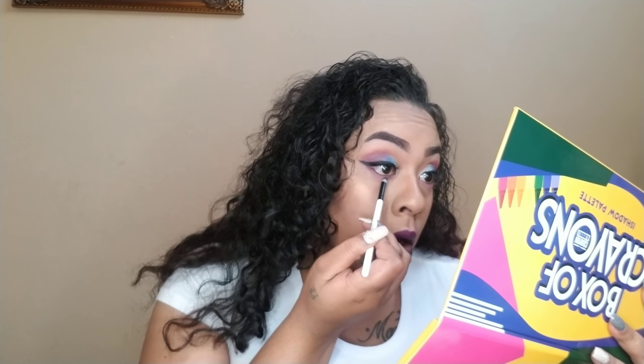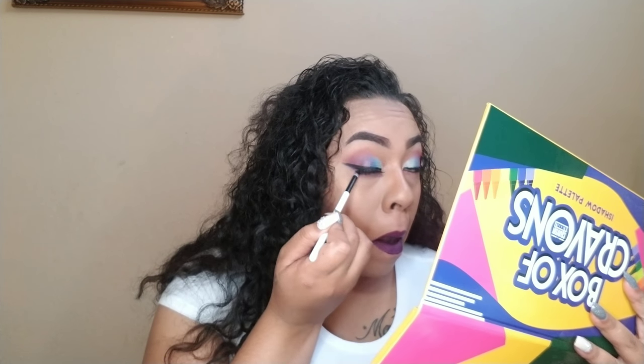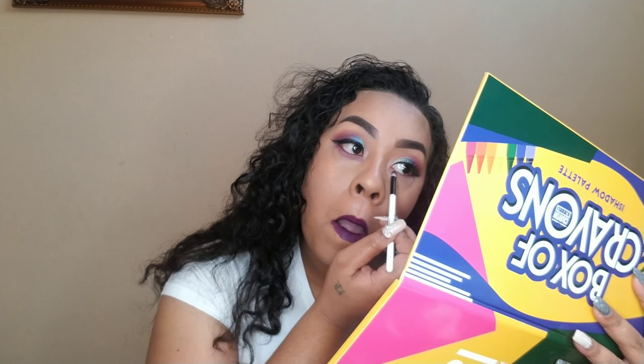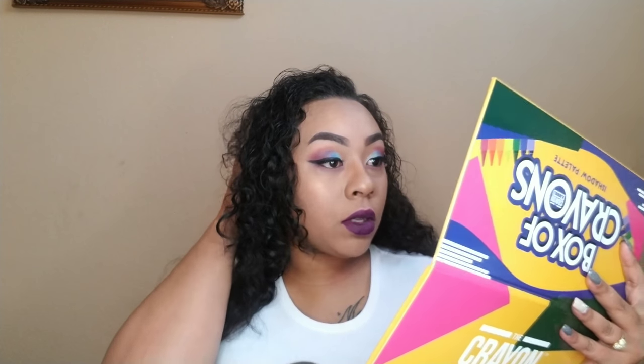So I went in under my eye with the pink, but it's not really popping. So what I'm gonna do is go over it with the deep plum, just to make it pop a little bit more. I'm just gonna blend this underneath the pink, just to add a little bit more definition. Then I'm gonna blend it out a little bit more with the brush that I used for the tan color. I like that plum. I really do.